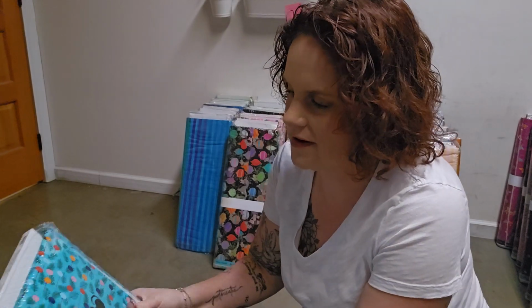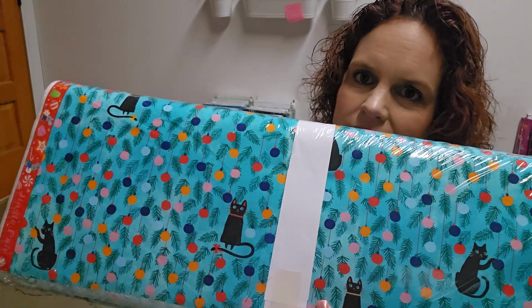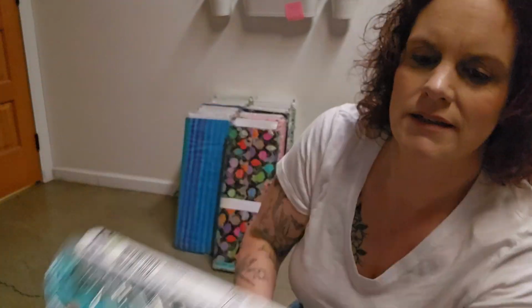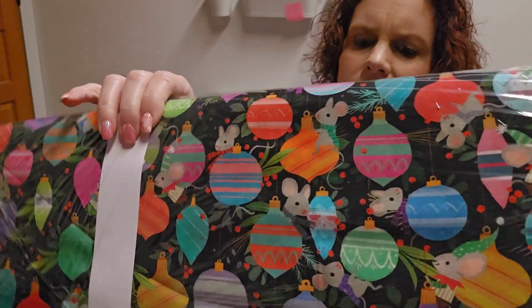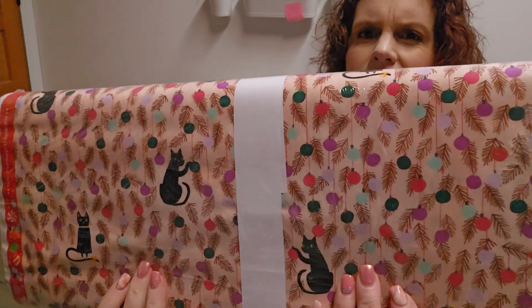So this is a Robert Kaufman called Jingle Pals. This is for those cat lovers. I mean, come on, look at that face. This collection's just super cute. Look at these mice, little mice and ornaments. Another fun collection, kind of different, unique colorways.